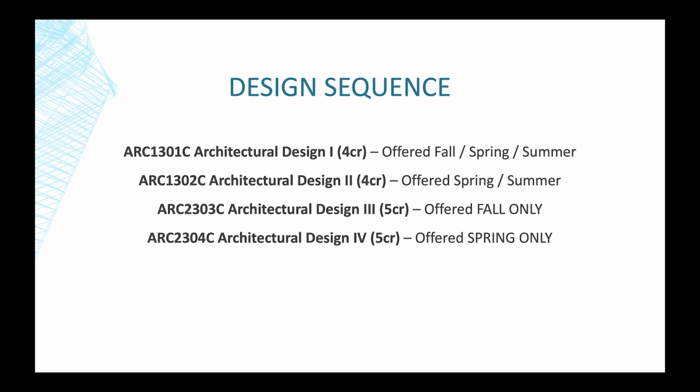So you have Design 1, it's a 4-credit course. It is offered, and this is really, really important to know, Architecture Design 1 is offered in the fall. It is offered in the spring, and it is offered in the summer as a Summer A course. Okay. Architecture Design 1 is followed immediately by Architecture Design 2. It is offered in the spring and offered in the summer.